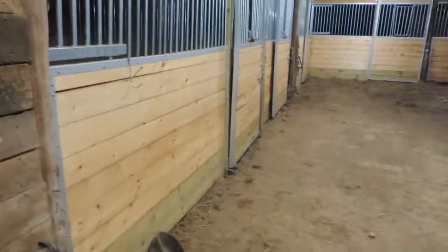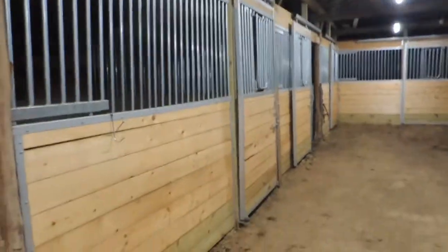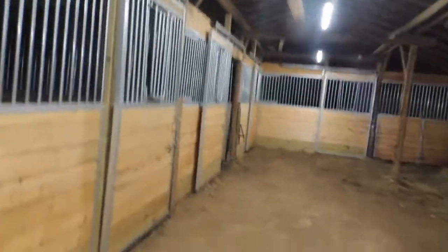So the first thing is I come to the barn really early in the morning, about 5 a.m. First thing I do is come into the barn, and if need be, I will actually clean the stalls. If you'd like to see an actual clean the stall video, I've already done those, and I can link them up above. But here's what we're looking at now.